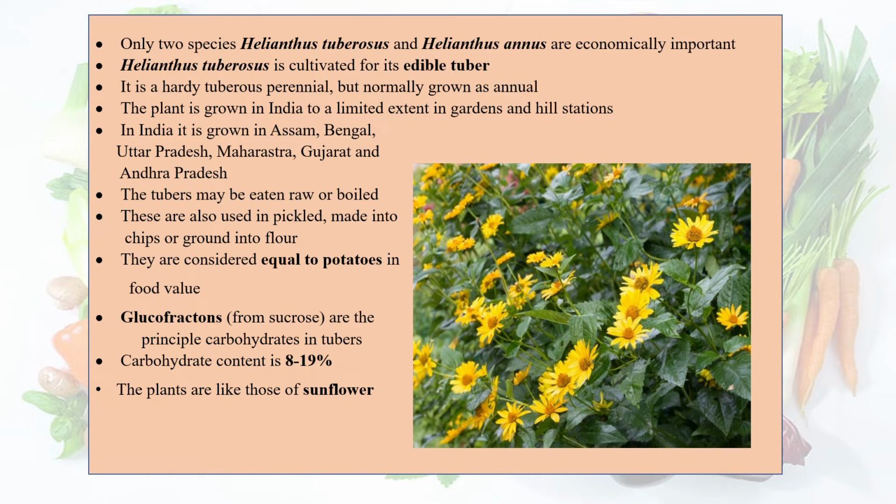Glucofructans from sucrose are the principal carbohydrates in tubers. This is a very important point. Just some points are very important in this topic. Please remember these 2 or 3 points which are frequently asked from this topic. Don't neglect this topic. Next, carbohydrate content is 8 to 19%.